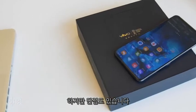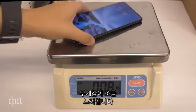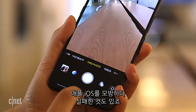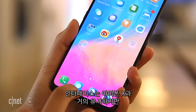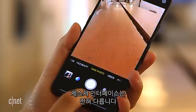But all is not perfect with this futuristic phone. The Vivo feels heavy in the hand, probably because it has a selfie camera parked in its garage. Another drawback is the poor attempt at cloning Apple's iOS software, which Vivo calls FunTouch. The interface is almost identical to an iPhone X, but things like gestures aren't as intuitive.